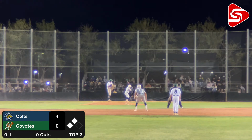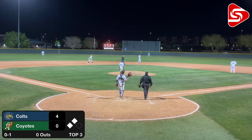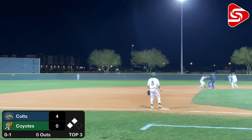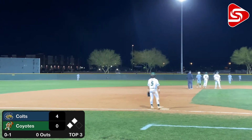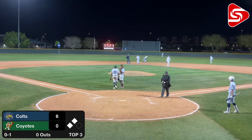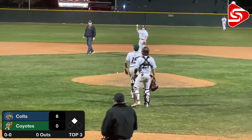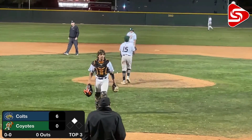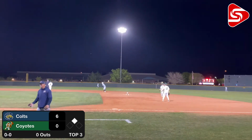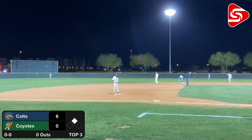Up at bat is the first baseman, Andres Galvez. He turns on that one. That gets over him, another one off the fence. That's going to score 2. He gets into second with a double. That was a big shot to right field, Brandon, bringing in those 2 runners. Again, we're no outs, and Casteel's up 6-0 here in the top of the third. Back-to-back 2 RBI doubles.